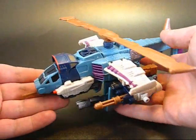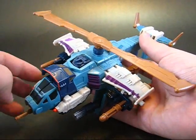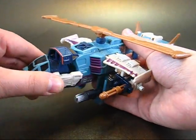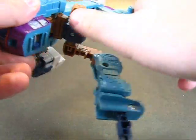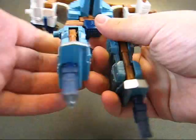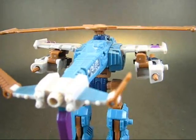Okay, I really wish this could stay forever because this is probably his best looking mode. With this connected, of course. But unfortunately we have to go to his robot mode. So let's transform him. You can insert the Transformers Armada theme if you wish here. I don't think I'm going to do it. As you can see, the transformation is pretty much straightforward. It's pretty much really easy.